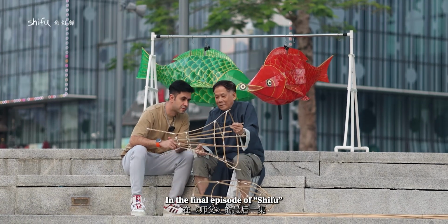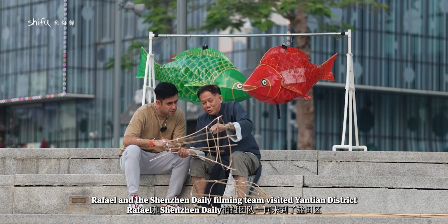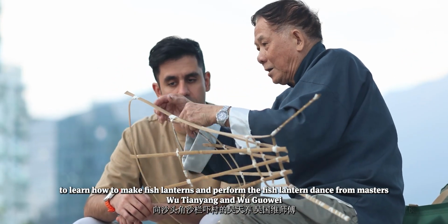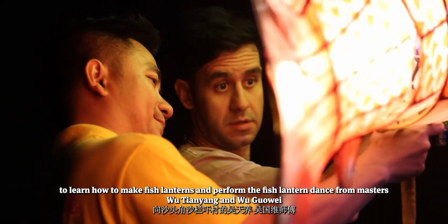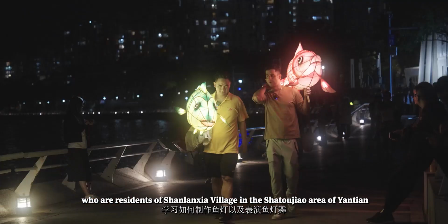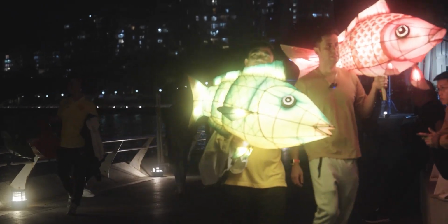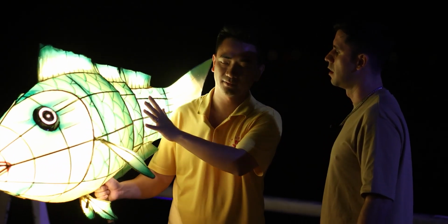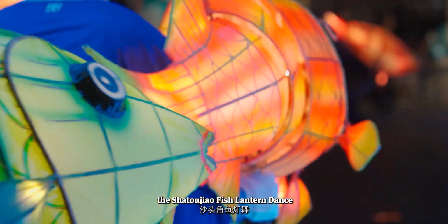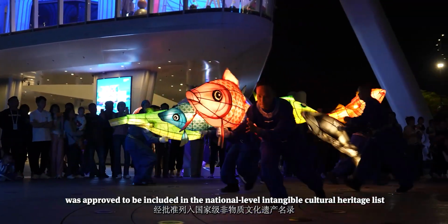In the final episode of Shifu, Raphael and the Shenzhen Daily filming team visited Yantian district to learn how to make fish lanterns and perform the fish lantern dance from masters Wu Tianyang and Wu Guowei, who are residents of Shanlangxia village in the Shitujio area of Yantian. On June 7, 2008, the Shitujio Fish Lantern Dance was approved to be included in the National Intangible Cultural Heritage List.